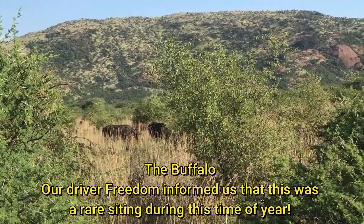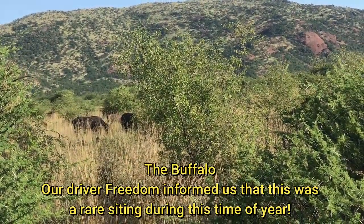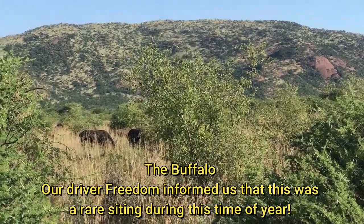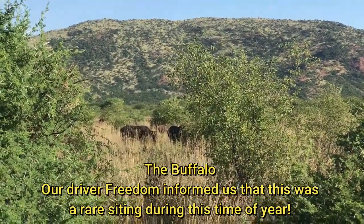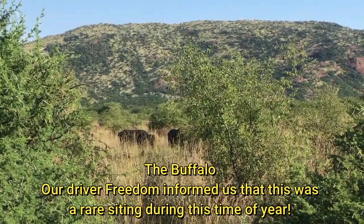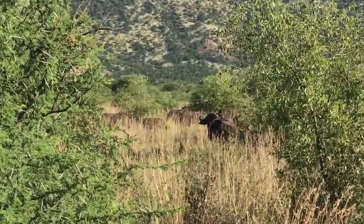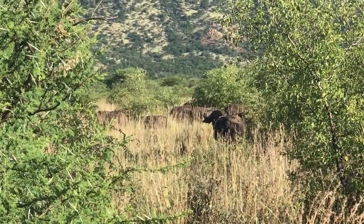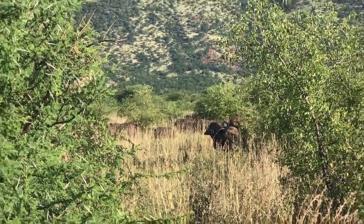Oh, these are what killed Mufasa. These are the murderers of Mufasa. Yeah, I call them the Widowmaker. Wow. Look at this buffalo posing for me. Giving us all the angles. I love this.